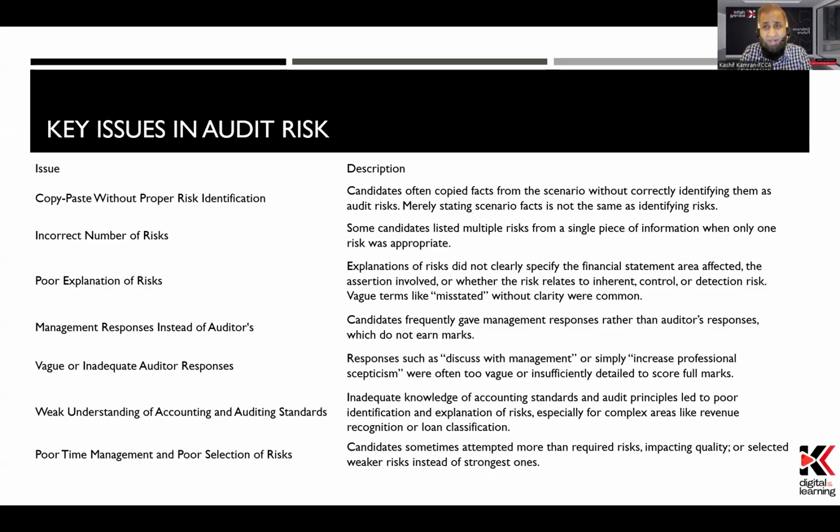Audit risk. We know that is such an important question in section B. And I was reading through the examiner report for the September December 24 paper. I came across some of the concern areas of the examiner, and I thought I should share that with you so that you're better versed with them and you're not repeating the same tomorrow.